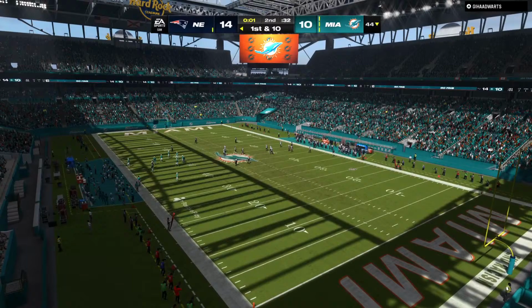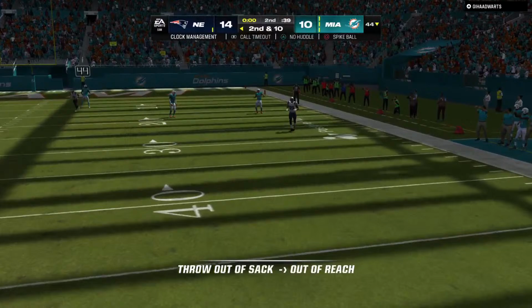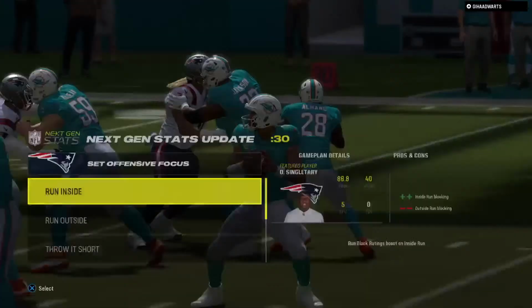The Pats at the line, ready to go. 1 second, all that remains. This throw incomplete, and that is how his first half will come to an end. So two quarters down, two remain. Charles and I return after the break.